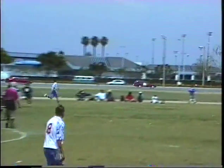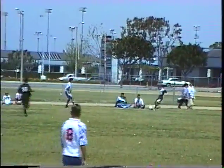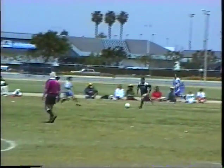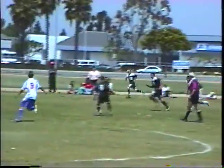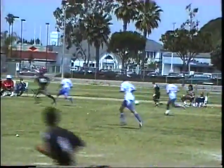Remember, in their first game, or in one of their games, they scored 7 goals, so they have the ability to do that as NHB. And the Red just trying to find a way where they can get something in the net or try to keep up with the amount of goals being put in the net.